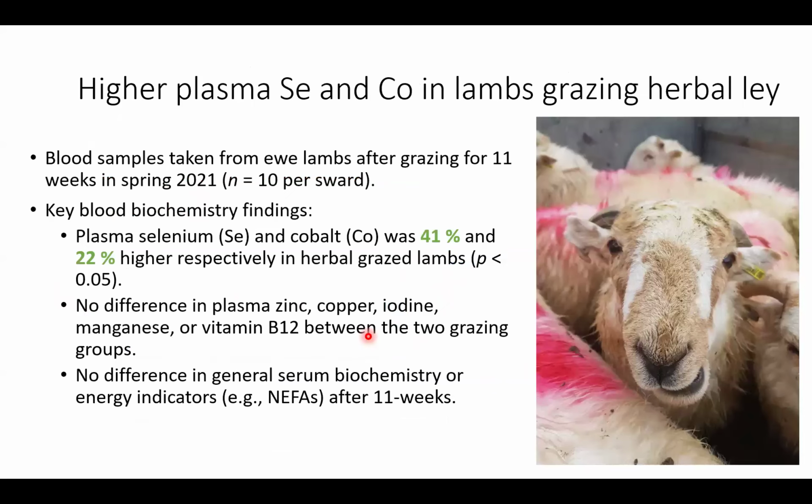We decided in the ewe lamb grazing season, the spring grazing season, to follow it through. We could see there was better live weight gain and suppression of the FEC scores, and we wanted to see what this meant for actual animal health. So we took some blood samples with colleagues from the University of Nottingham. Dr. Nigel Kendall at the University of Nottingham's vet school came out and helped us do the blood sampling. Our major finding was a 41% higher plasma selenium and about a 22% higher plasma cobalt in lambs grazing the herbal ley.